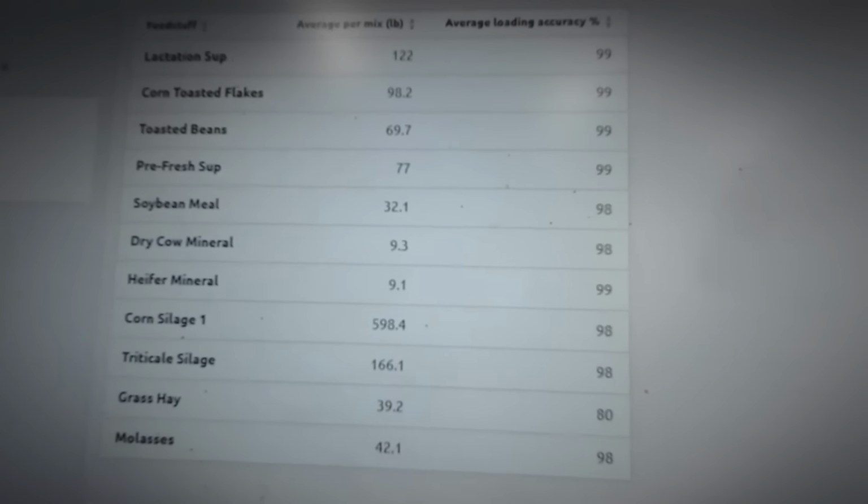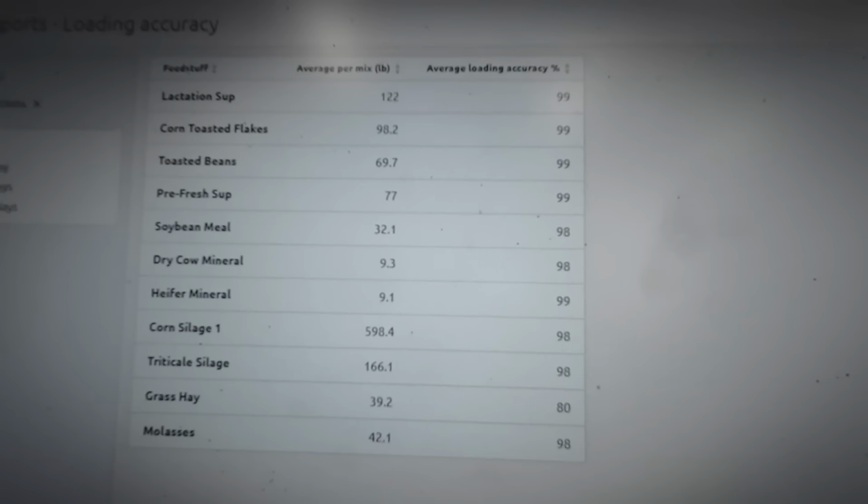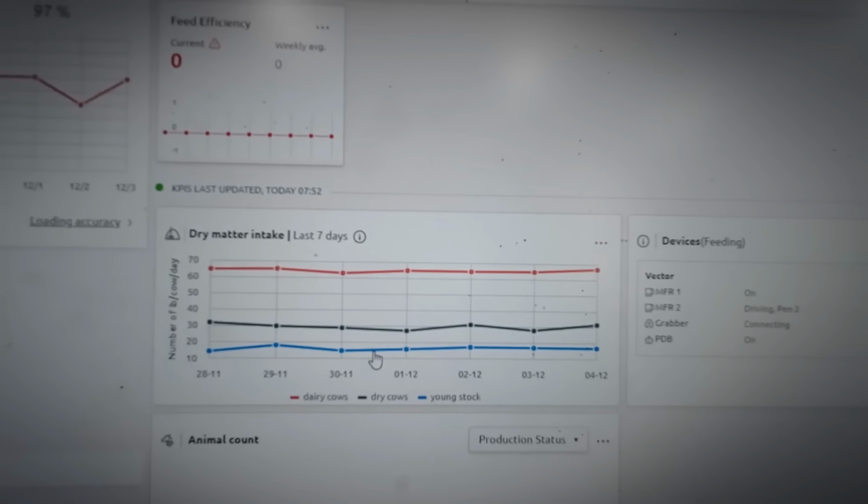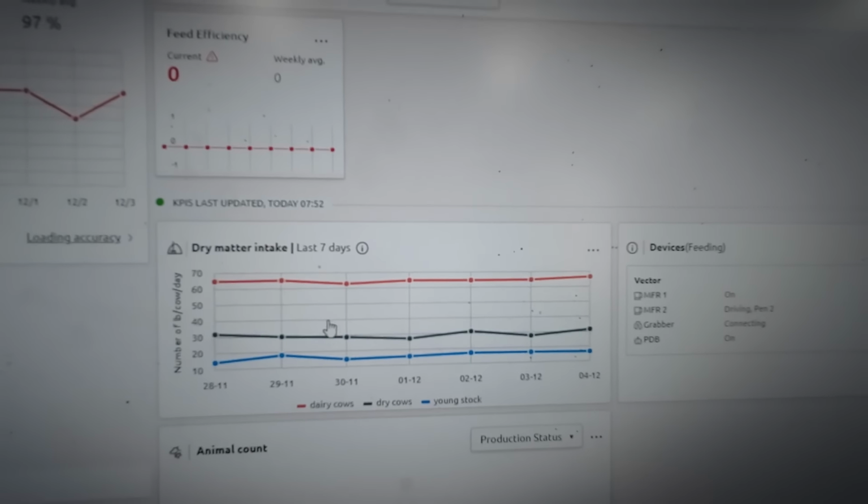We've been really impressed with the accuracy on the setup. Really couldn't be happier. So then we also have dry matter intake data. We can look at how much the cows are actually eating.